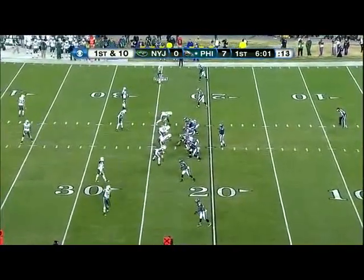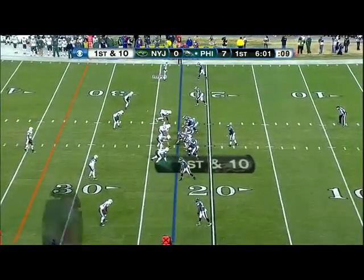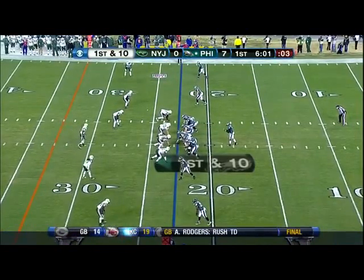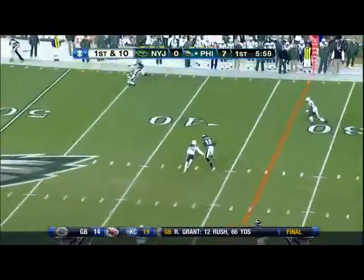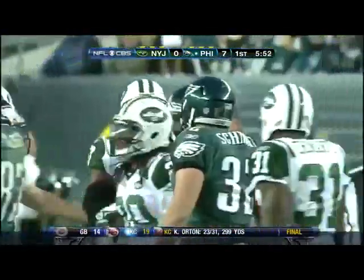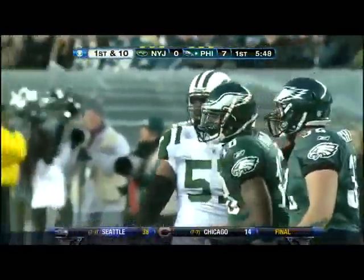6 minutes remaining in this first quarter, 7-0 Eagles over the Jets. Empty backfield for Michael Vick and the Eagles. Vick completes. Jeremy Maclin with his 48th catch of the season, covered by Kyle Wilson. That's good for 16.